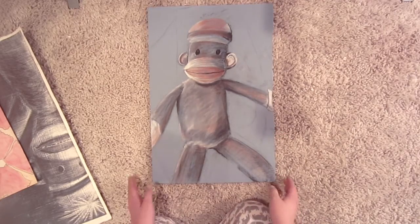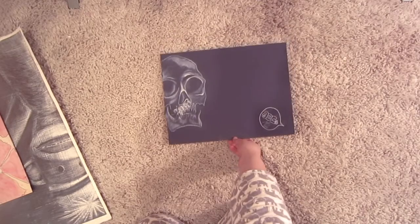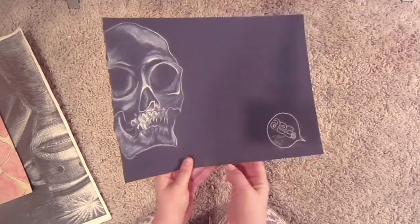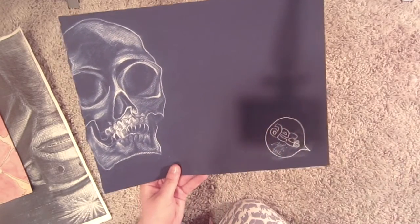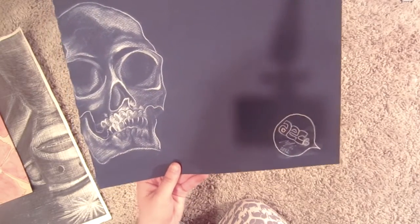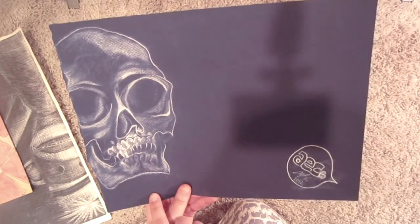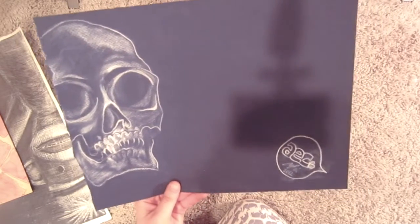So I actually do think this looks kind of cool. I like the sock monkey in a lot of the pieces that I did. This was just a random doodle that we did in the class. It's kind of smaller, so you might not be able to see it. And you can see the giant shadow from my camera. I couldn't get rid of it. I tried, guys. Sorry. And it was just a still life drawing of a skull.